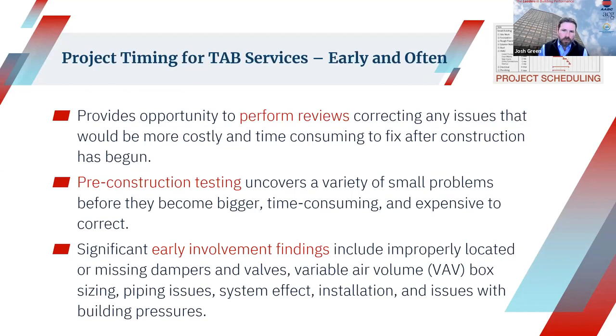So I think timing is everything on this, and the earlier that we can get involved, the earlier a TAB firm can get involved in an existing building retrofit, the more opportunities we're going to have to enhance the project. In addition to that, documentation of the as-found condition is going to assist the design team in understanding the operation of the current system, and also in determining if the proposed modifications of the retrofit will achieve the owner's requirements.